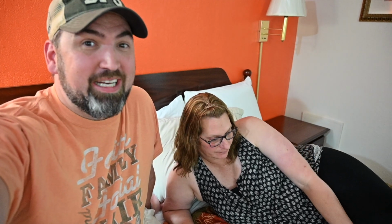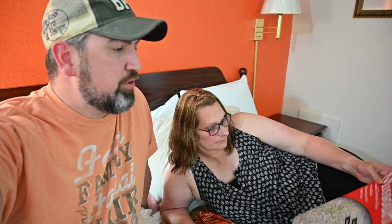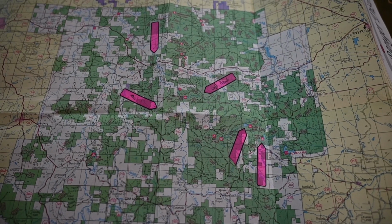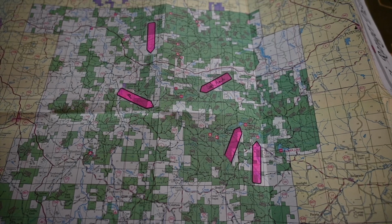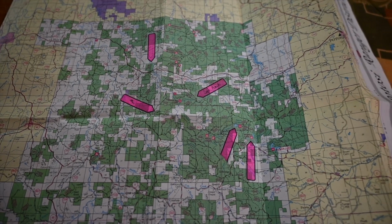All right, so we've got a little bit different scenery than what we normally do. We're actually in a hotel. And the reason being is this weekend we're headed off to scout out some locations in the Mark Twain National Forest. So we've got some spots already marked off on the map, but we're continuing to look, see what else we can find.